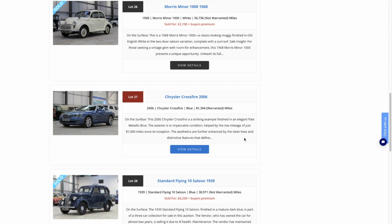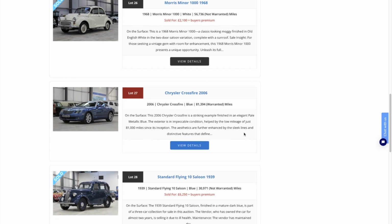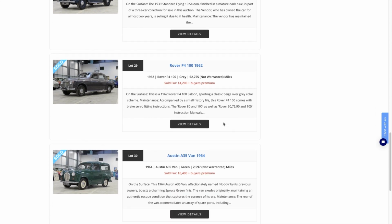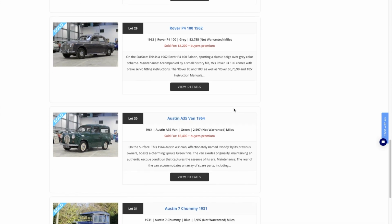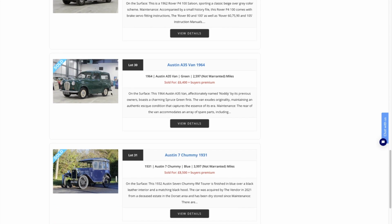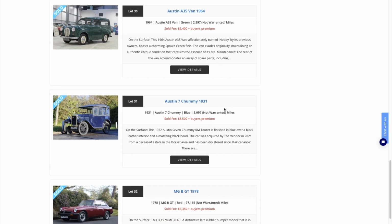Then on to a Chrysler Crossfire 2006. Again, doesn't appear to have sold this time around, followed up by a Standard Flying 10 Saloon 1939 for 6,250. Next, a Rover P4 this time, Rover P4 100 1962, 4,200. A very gentlemanly looking car, if I can say that. Classic beige over grey leather, and obviously sold well, as does this Austin A35 van, 1964. These are quite charismatic little cars, aren't they? Only 2,500 not warranted miles, 6,400, so commanded quite a lot of interest, that one.